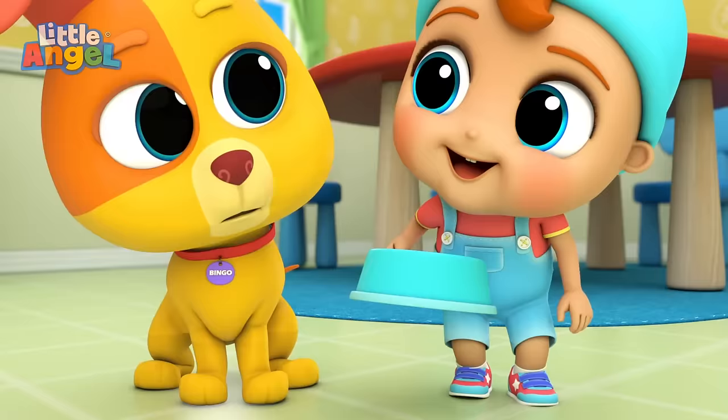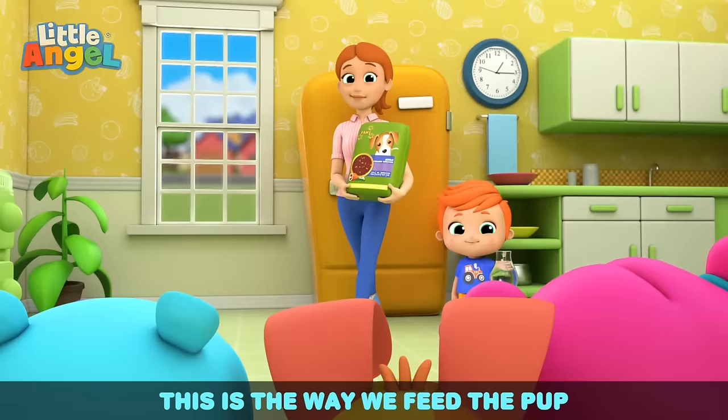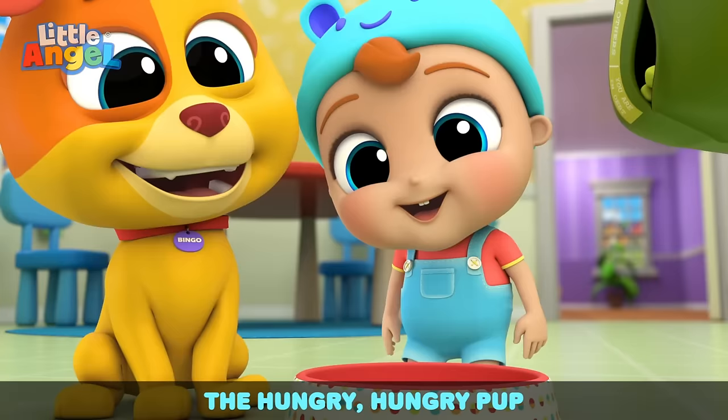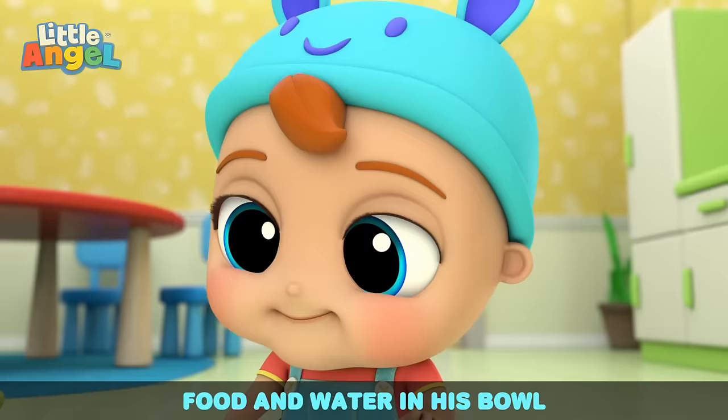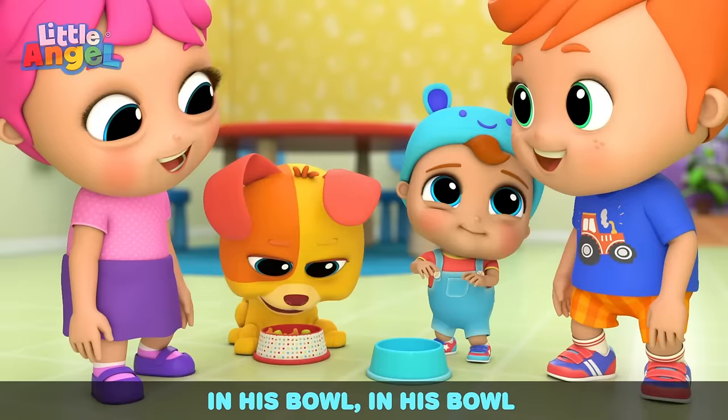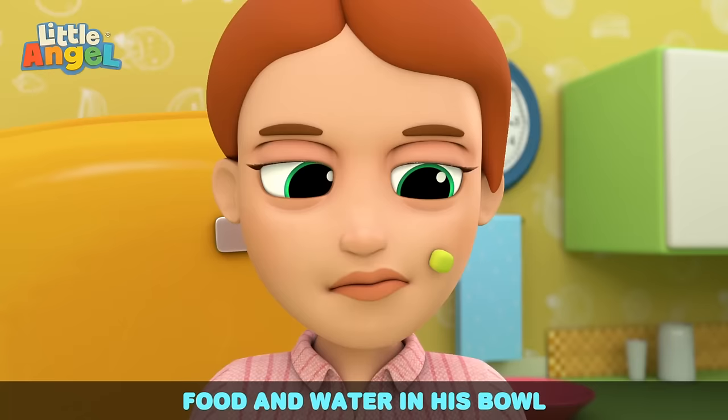This is the way we feed the pup, feed the pup. This is the way we feed the pup, the hungry, hungry pup. Food and water in his bowl, in his bowl. Food and water in his bowl. Bingo eats it up.